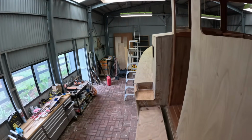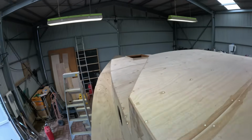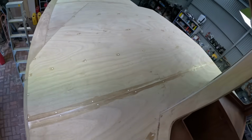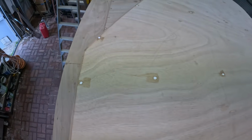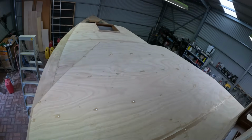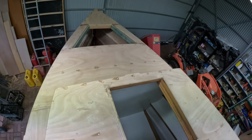We'll just wander up to the pointy end. Here we go. So you can see I've done all the deck here. So they're all filled. There we go, and that's all the way around everything.